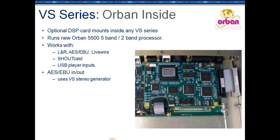So with this, the unprocessed audio comes into the transmitter. The card performs the functions inside and uses the internal VS stereo generator to generate the FM signal and feed your antenna from the transmitter output. With this, you can remove the external box, opt for something inside, and it can be a really big cost saver compared to the $3,000 to $13,000 range.